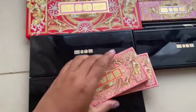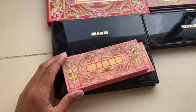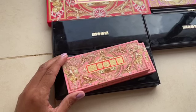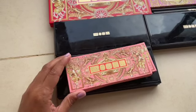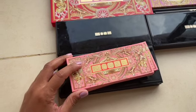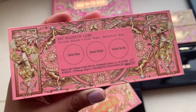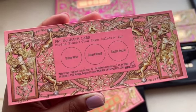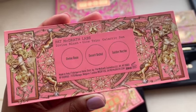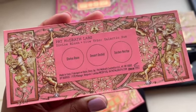So in her holiday launch, she decided to go with face palettes so that people could get a different access to her blushes, and instead of getting single blushes, they could get face palettes with 2 blushes and highlighters. Let's go over them. So first is the Divine Blush and Glow Trio Galactic Sun, and this has Divine Rose, Desert Orchid, and Golden Nectar. So Divine Rose and Desert Orchid are blushes, Golden Nectar is a highlighter.